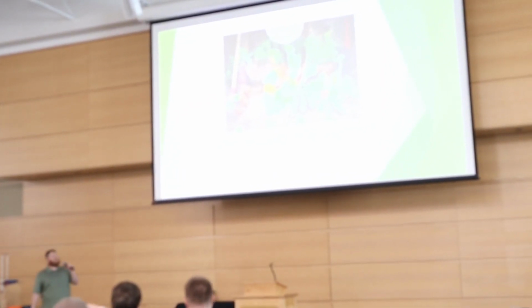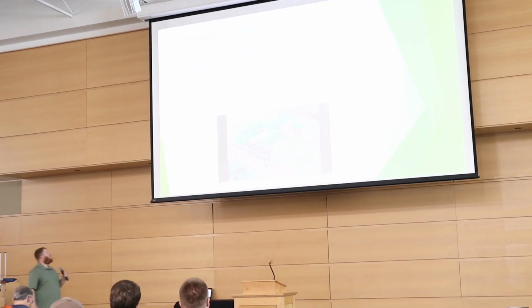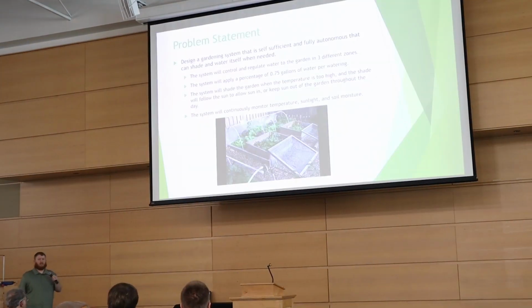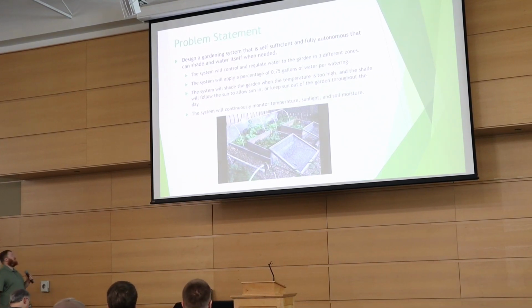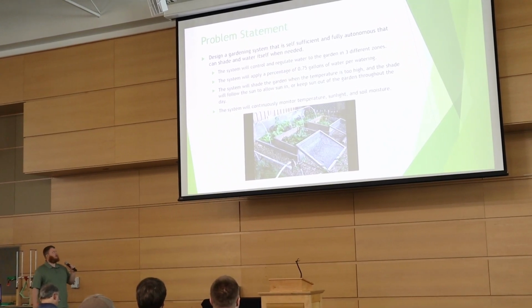My project is a self-sustaining garden. So the problem statement: I am designing a gardening system that is self-sufficient, that waters itself and shades itself when it's needed. The system will control water to the garden in 3 different zones.